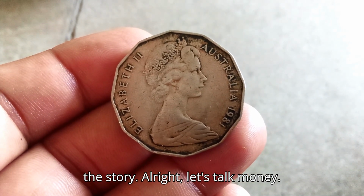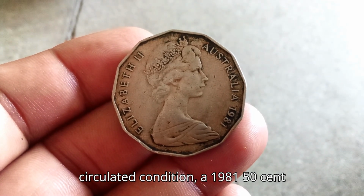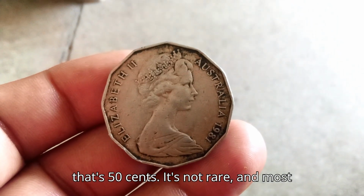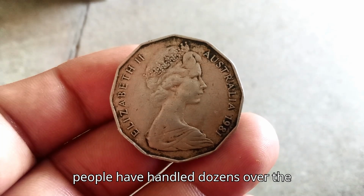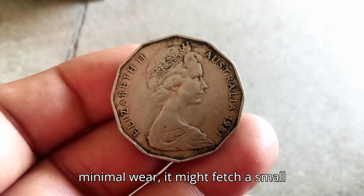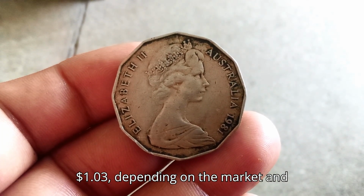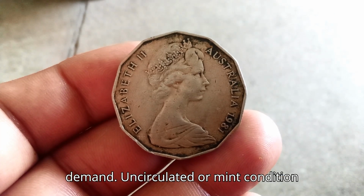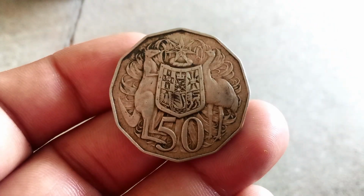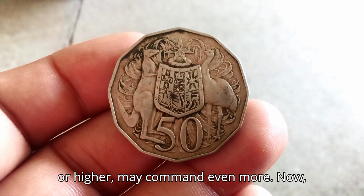Alright, let's talk money. What's it worth today? In average circulated condition, a 1981 50-cent coin is generally worth face value, that's 50 cents. It's not rare, and most people have handled dozens over the years. However, if your coin is in particularly high-grade condition, with minimal wear, it might fetch a small premium from collectors, around $1 to $3 depending on the market and demand. Uncirculated or mint condition examples can be valued at $5 to $10, and coins in professional grade slabs, MS65 or higher, may command even more.